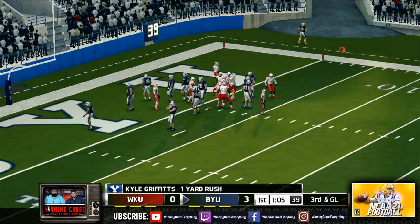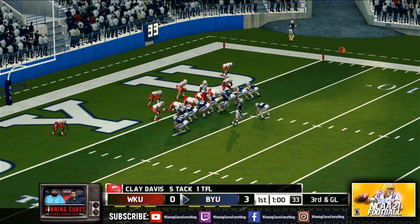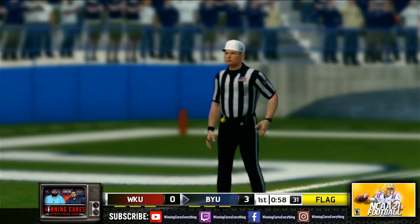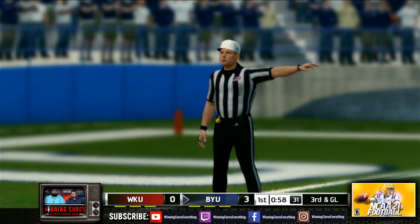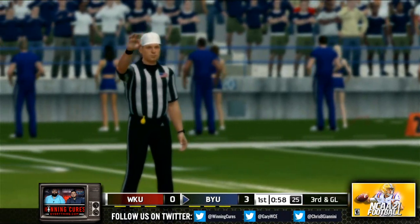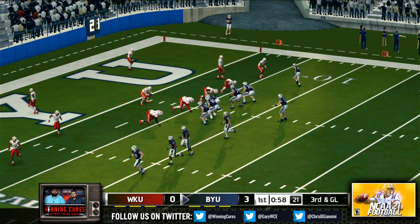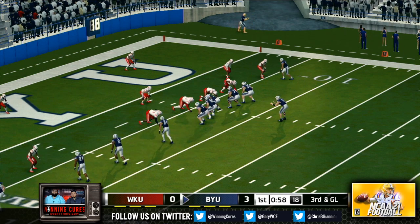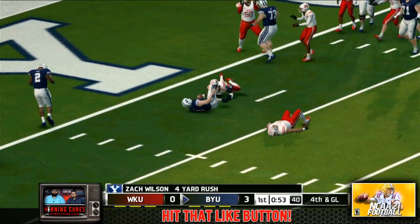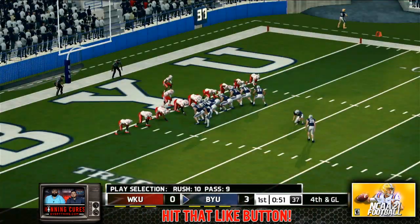They'll bring him down just outside the goal line. That makes it third and goal. Might have been some early movement up front. False start. Offense. They'll give this one another try after the flag. And on third down, too. That's when you don't want those kind of things to happen. Well, let's see what they do here. It's third and goal from the 6. The middle for a nice game. Gaining 4 yards. That brings us fourth and goal.